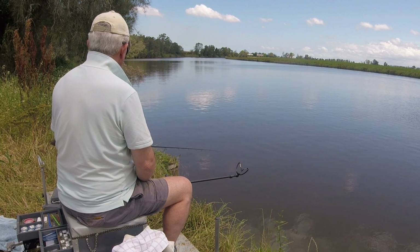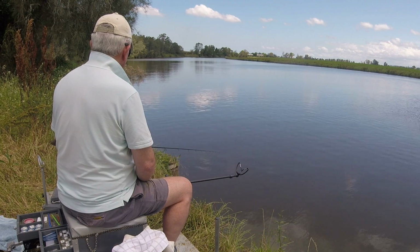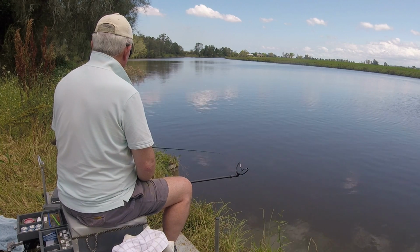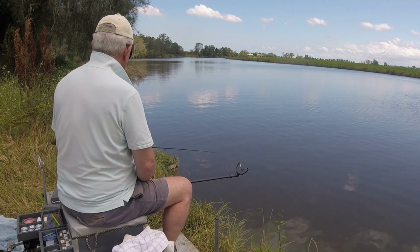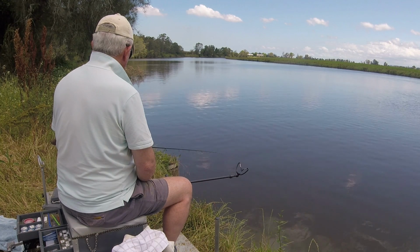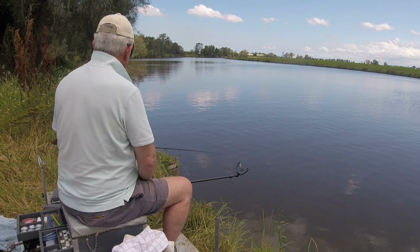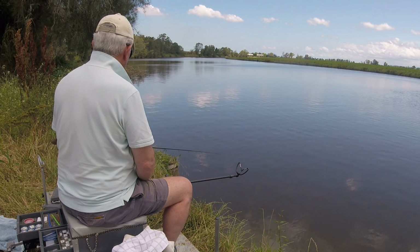Well, that's got to be a bite, hasn't it? It's a lift bite. Must have lifted one of the number 6s up, possibly. Just trying to get a positive indication. Really positive, I mean, that was reasonable, but could have still been a liner.